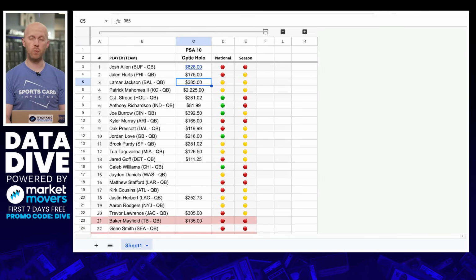Why did I choose Optic Holos? One, because they're pretty consistent from 2016 up until now, in terms of every player having an Optic Holo. The print runs can still obviously be drastically different for the older ones compared to the newer ones.